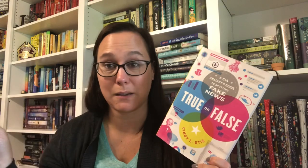And then I only bought 3 books this month. So out of all of these, they're the ones I officially picked up. This one was recommended by someone at work. I actually bought this for me and my husband to take a look at. It's called True or False by Cindy Otis. It's a CIA analyst's guide to spotting fake news.